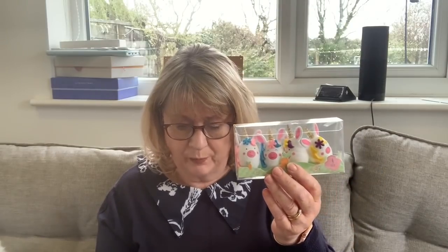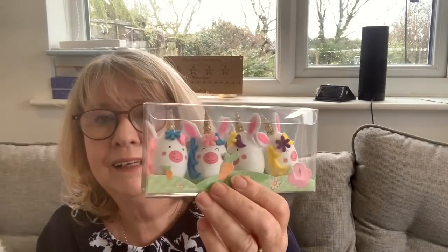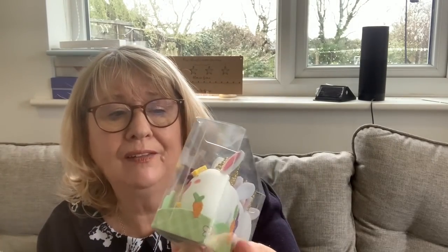Oh, Mabel. Oh no, these were a pound. These were a pound. So can you see? I bought these last year as well. They're ever so cute. I usually try and do a little bit of an Easter tree.